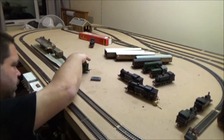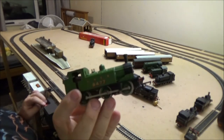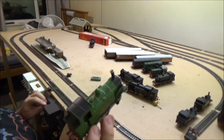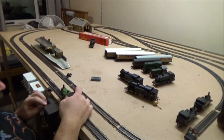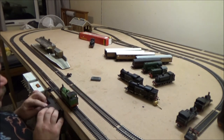Anyway, that one runs. Next one, that's what actually attracted me to buying this job lot, is this little 0-6-0 LNER loco. So I think I've actually got two LNER locos, because I've got this dinky little one here and I've got the Flying Scot.